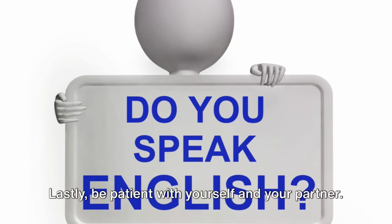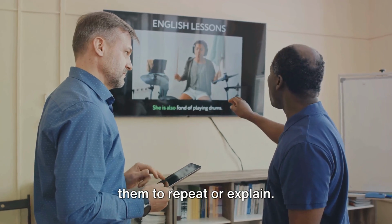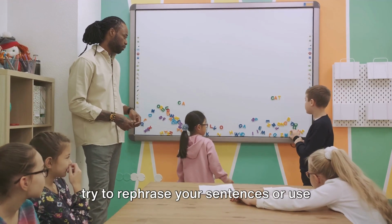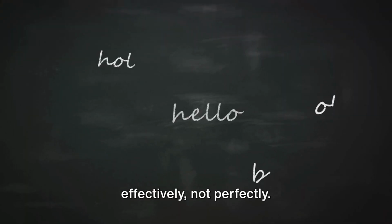Lastly, be patient with yourself and your partner. Learning a new language takes time and practice. If you don't understand something, ask them to repeat or explain. Similarly, if they don't understand you, try to rephrase your sentences or use simpler words. Remember, the goal is to communicate effectively, not perfectly.